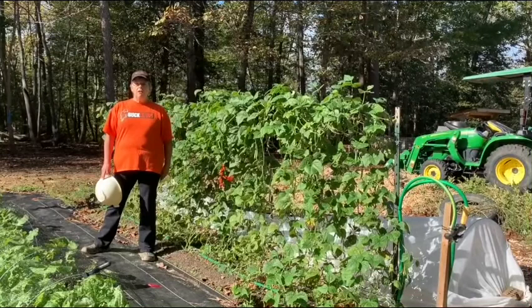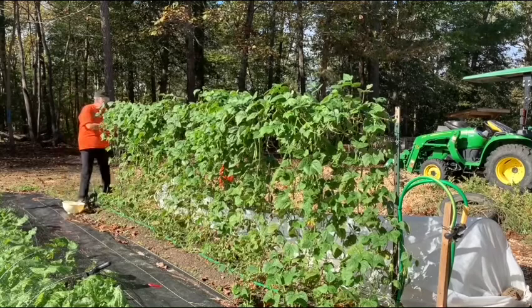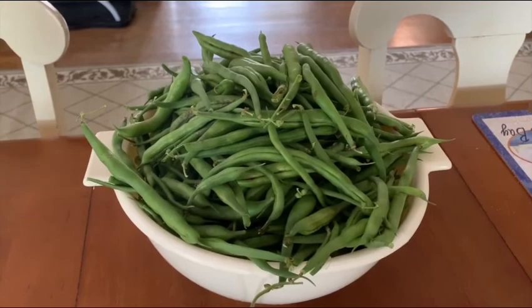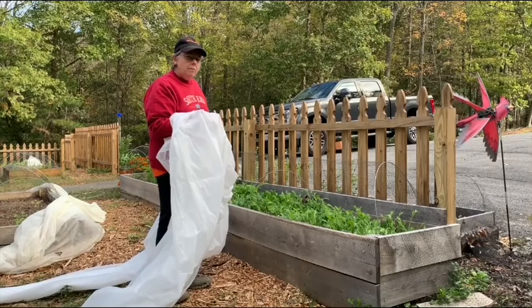This is going to be our last bean harvest for this season, so here goes. Size of that harvest. I think that is the most we've ever picked. And we just picked yesterday. So we are going to be eating ourselves some green beans. Got some cold temps coming. Right now it looks like it's going to be 35 on Sunday night and Monday night. So we're getting ready to cover up some of the boxes that we have no protection on right now.